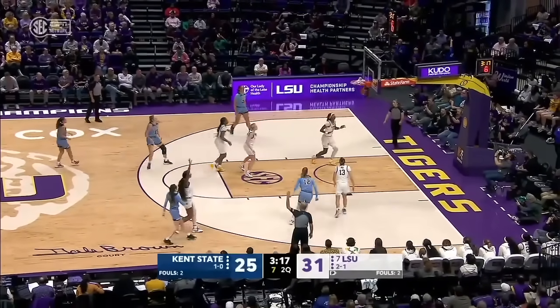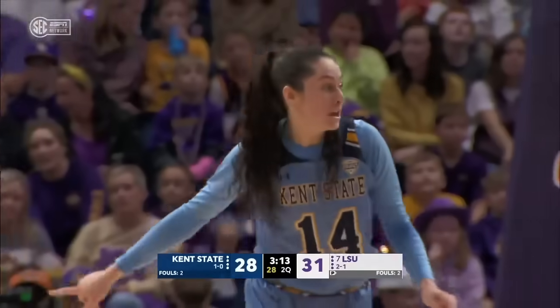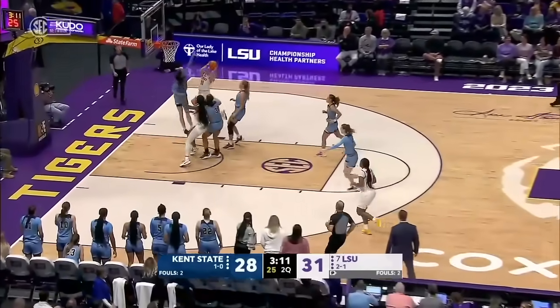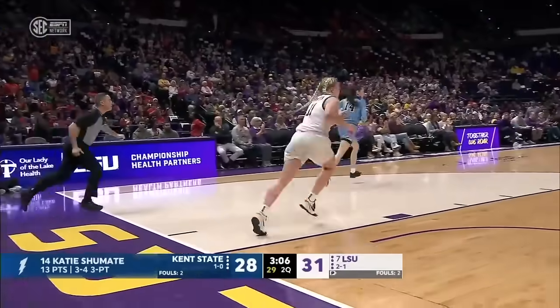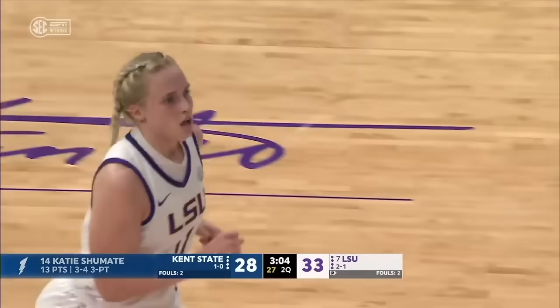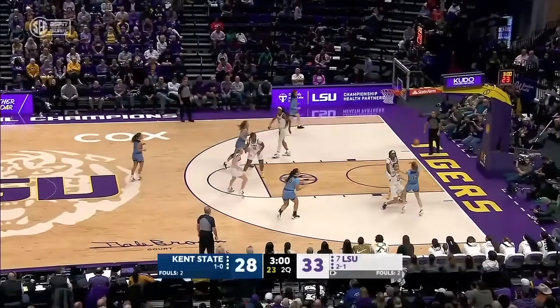Shoemate will take a long 3 and rips another one home. 13 points for Shoemate. She's having a heck of a first half. Van Lith is good on the layup. Able to avoid enough of the defender to slide by and lay it in. 33-28 LSU.